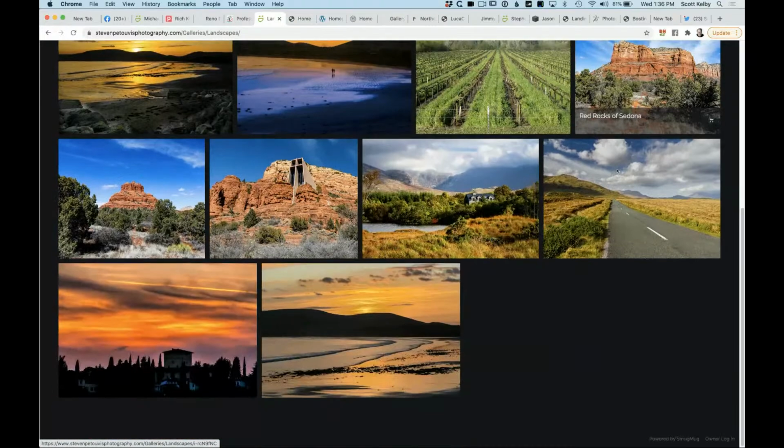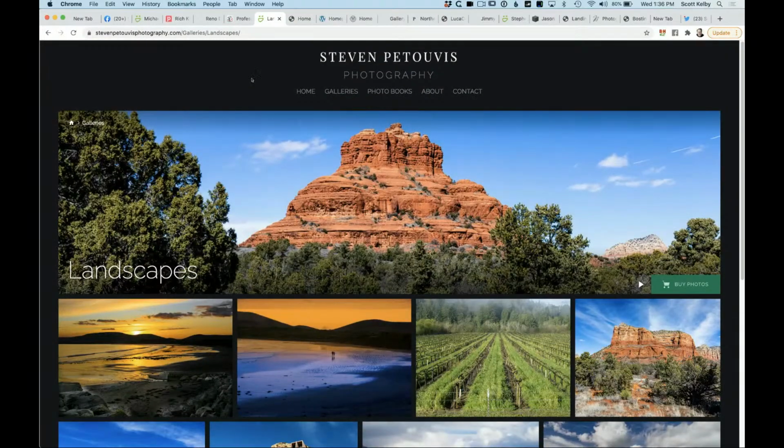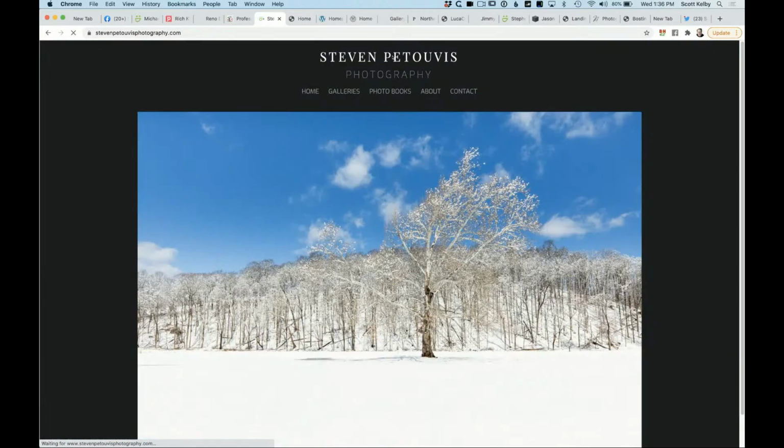Yeah, dude, you've got a lot of good images. Go find something that's got more zip to it. It's not a bad image by any means, but it's not your strongest. If you're going to only put one photo out there, it's got to be your signature photo. Okay, moving on.